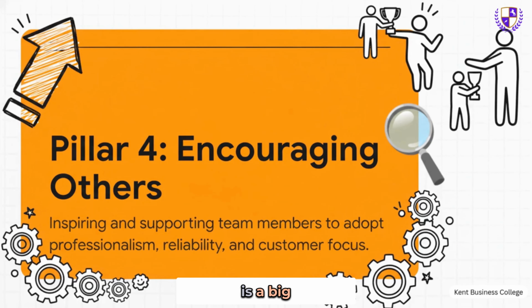And finally, and this is a big one, B7 isn't just about you, it's about making everyone around you better. It's about being a leader. It means mentoring that junior person on your team, shouting out a colleague's great work, and helping build the team culture where everyone is obsessed with being professional and customer-focused.